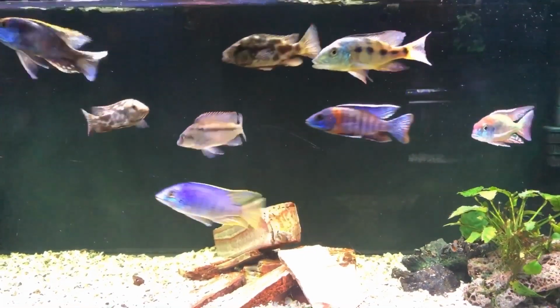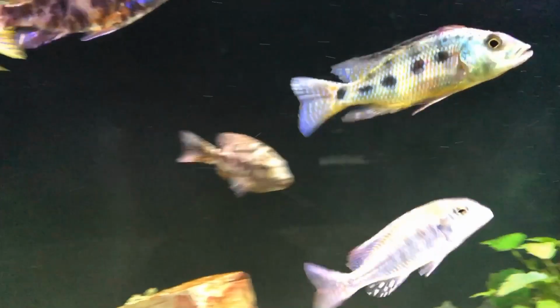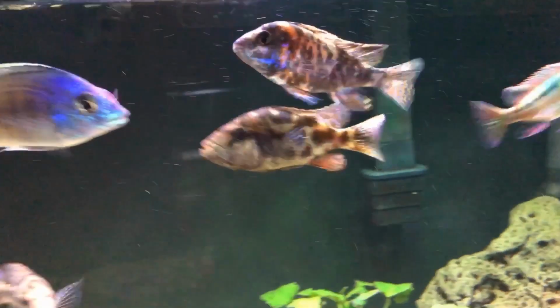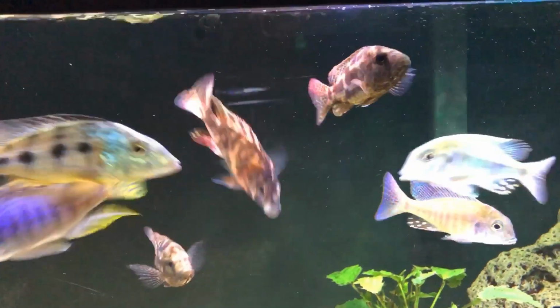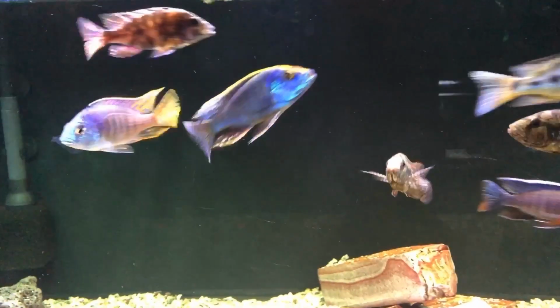You can see here in the 60, I try to keep this tank to a certain size and a certain temperament. None of the fish in this tank are really too big, and none of them are really overly aggressive. They'll do an occasional nip here and there, but nothing really major.